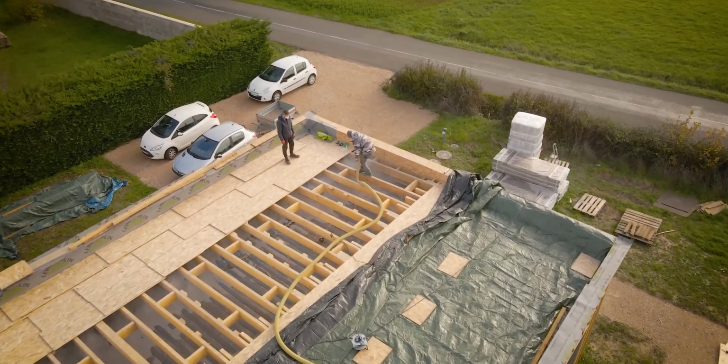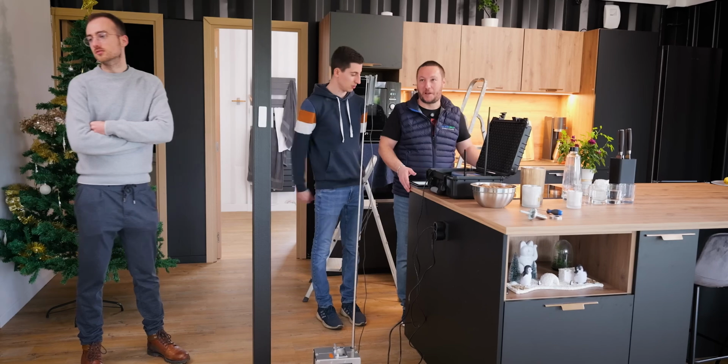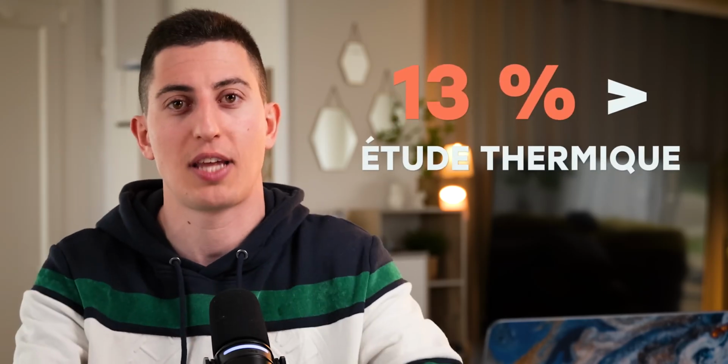In conclusion, insulating a house made from a shipping container is very doable and very effective. I told you so. The professionals who came to actually test the insulation of my house saw that I was 13% better insulated than what the thermal study had predicted. So stop saying that we have to suffer from heat or cold in containers because metal conducts heat or cold, etc. Yes, that's true, but if you put in good insulation, if you follow what I showed you in this video, your house will be very well insulated.